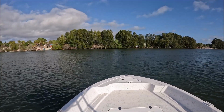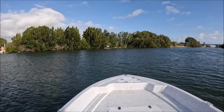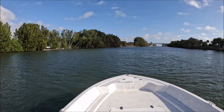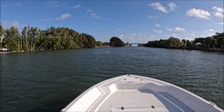We're going to head down toward the Mosquito Lagoon, see if we can make it happen. I'm fishing with fresh dead shrimp, fiddler crabs, and I got some live sand fleas also. So live fiddlers, live sand fleas, and fresh dead shrimp.